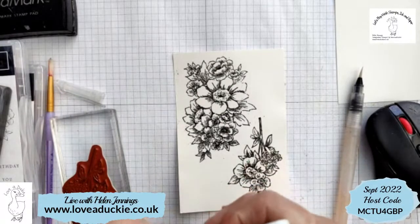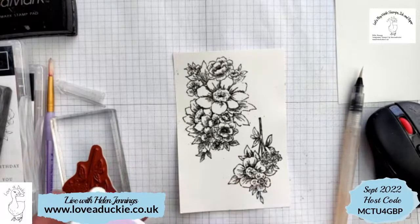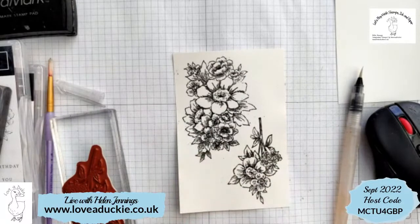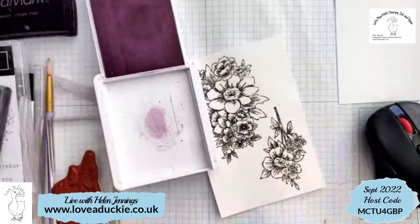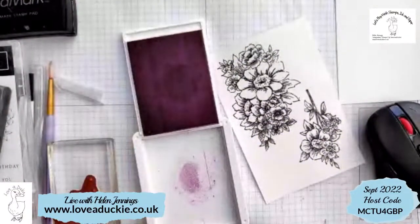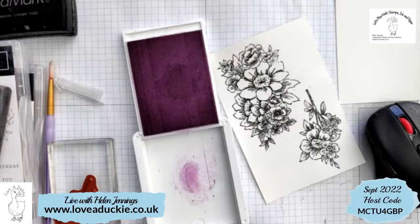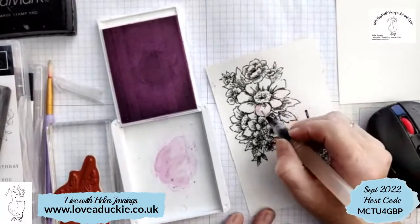So obviously you can use your ink pads to watercolour with. You can use your ink refills. I've turned my ink pad over and I'm giving it a really good squeeze. Then just drop some water in there, just to make that into a paint. And then we'll bring some colour in on our flowers.